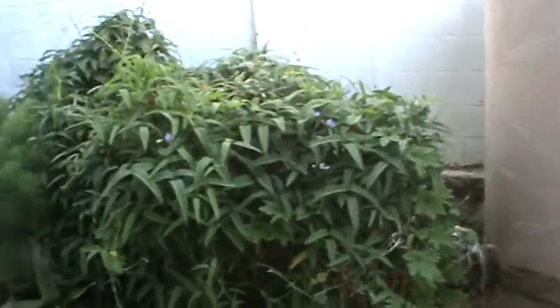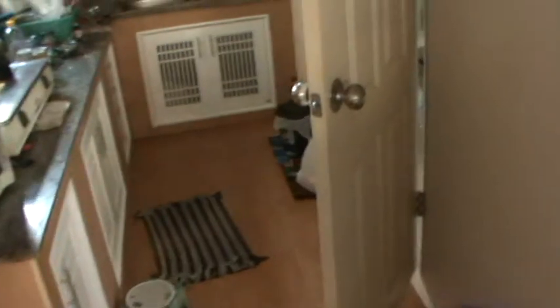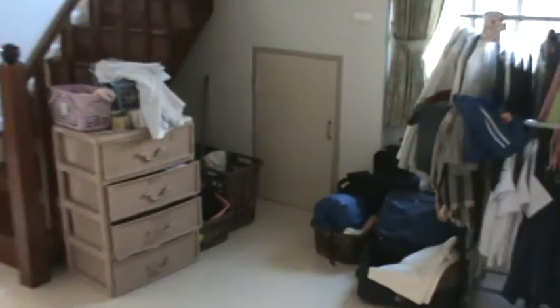Washing machine. Actually, it's a lot like your old house. The water tank is outside. Okay. This is the downstairs bathroom.